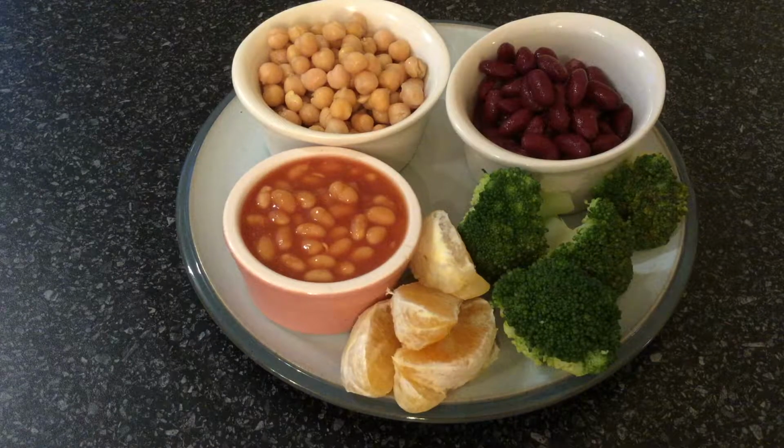If you don't think that you've got enough calcium in your diet, please see your doctor as you may need supplements to increase your intake.